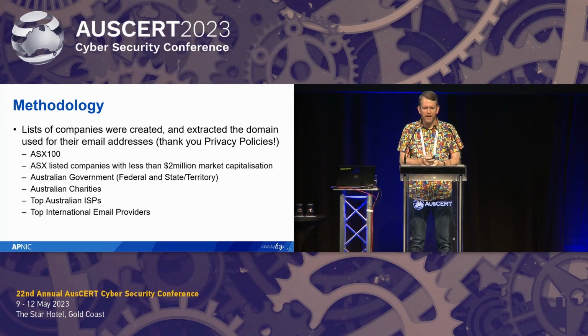Not quite so much. So I created long lists. I went through the ASX 100, the top 100 companies listed on the stock exchange. I also went to the bottom end of the ASX listed companies, companies that were less than $2 million in their market cap. You know, get the small end, but still listed, still having to go through certain procedures to be on the stock exchange.